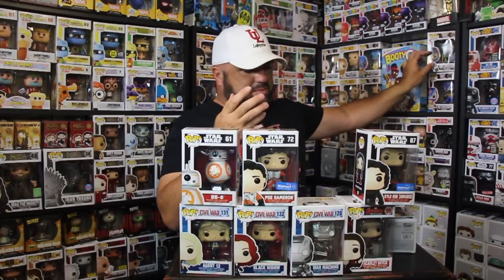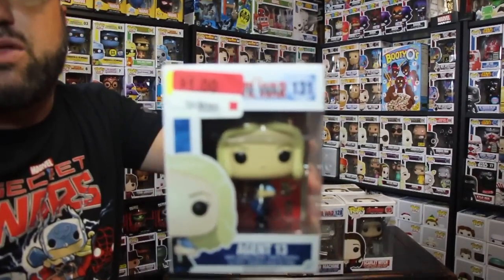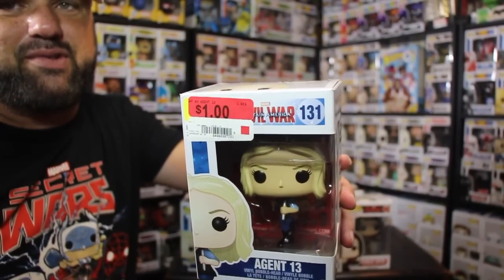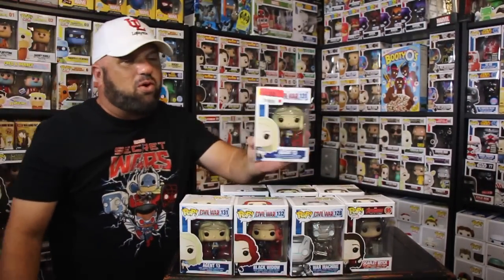Now, I was in Walmart the other day. There weren't any left of these, because that was a couple of months ago. But someone did put another one on clearance, right here. There was 2 of these. And check it out, folks. Walmart clearance aisle, this was $1. I don't know if you guys can see that. I'm trying to focus in. It was $1. So I got this Agent 13 for $1.